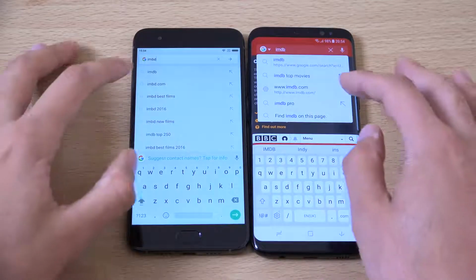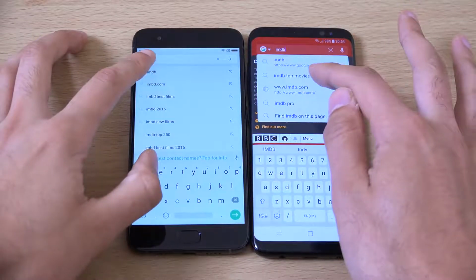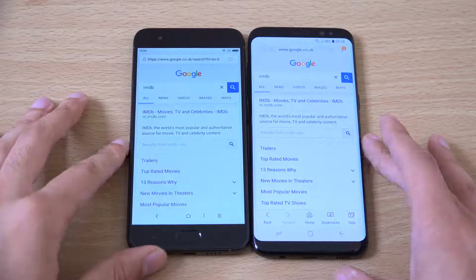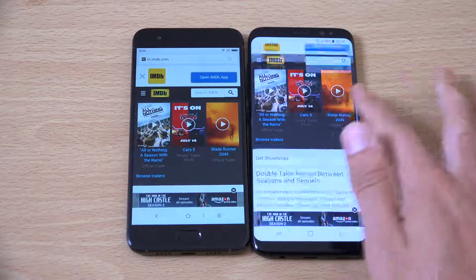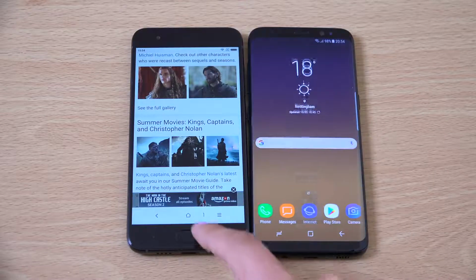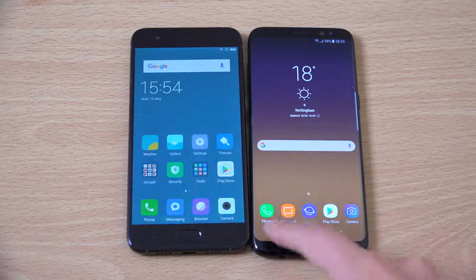So just have a look at this as well. Which one are we clicking on? This one. Yeah, so Samsung is ahead when it comes to the browsing. I'm using the inbuilt browsers of both, so tough luck Xiaomi there. But so far I think it's doing quite well overall.